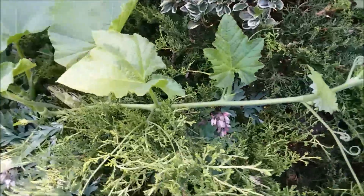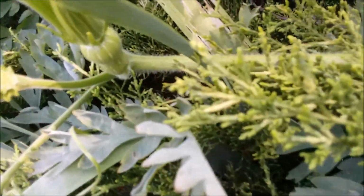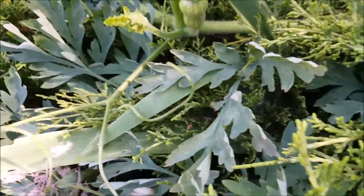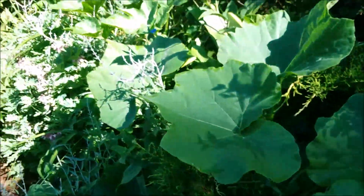Look at the squash. I wanted to show you this. Look at that. The little baby squash. Yeah. And it's just running. Hallelujah. Look at that. That's going to be fruitful.